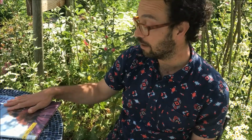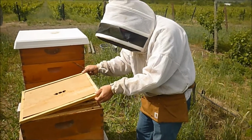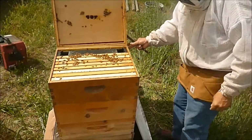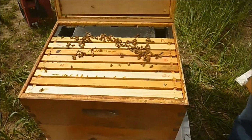We have a special field trip, and we are going to visit a honeybee hive right here on our property. And you'll get a special view inside of the hive. You'll get to see the inside of our honeybee hive. Let's go. I'm here with JB from Boise Bees, and we are just opening the hive to see what's going on in there.